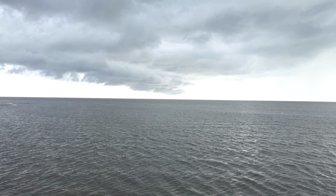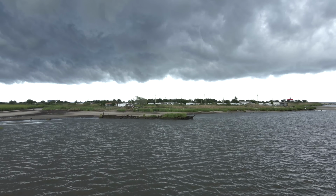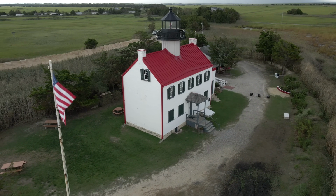The Fremont has sat there ever since, falling apart and serving as a jetty breakwater, protecting the sandbar near East Point Lighthouse. Ironically, this is the exact fate that she was supposed to have been saved from.